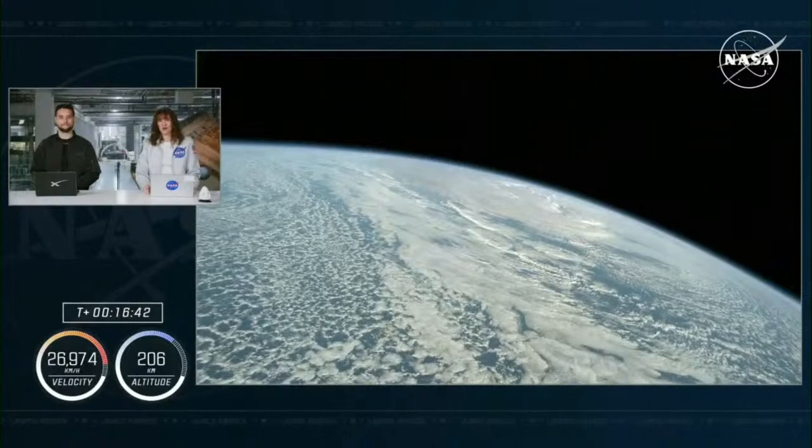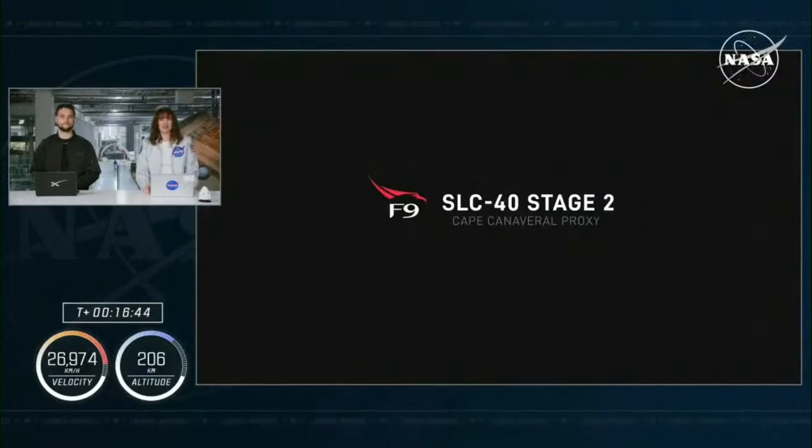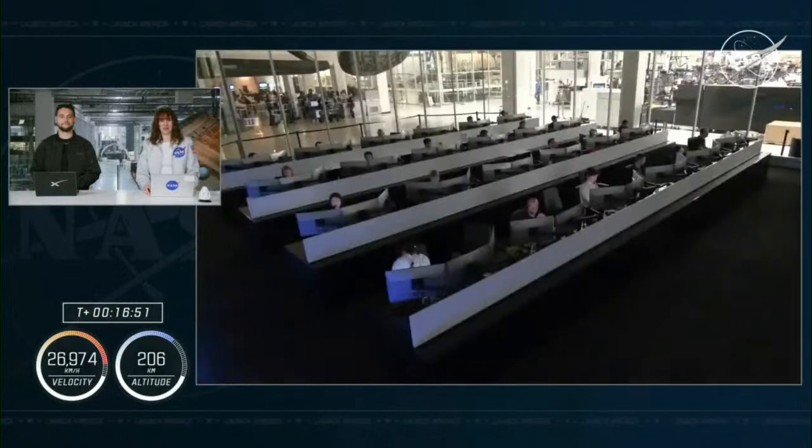We have 2 members on board Dragon today. That's NASA astronaut Nick Hague, who's serving as the commander, and Roscosmos cosmonaut Alexander Gorbunov, who's making his very first flight to space. Once they arrive at the International Space Station tomorrow afternoon, they will be joining 9 other crew members on orbit. They'll be up there for about a week.